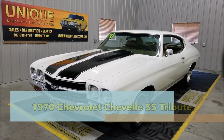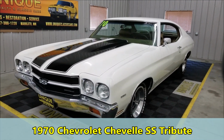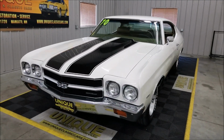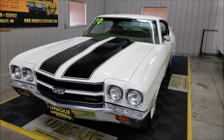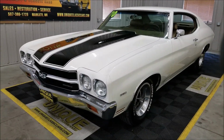Check out this 1970 Chevelle SS Tribute. This vehicle did not start life as an SS, so just let you know up front, it is a Tribute. Nicely done one, some black stripes, some badging, nice little look to it.